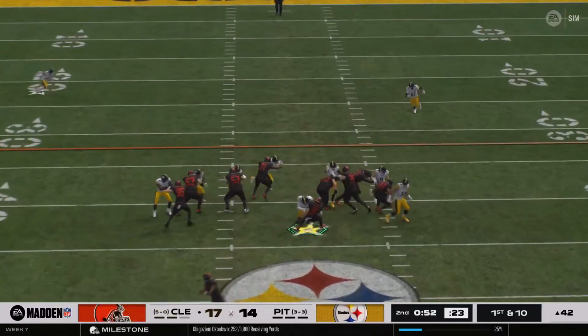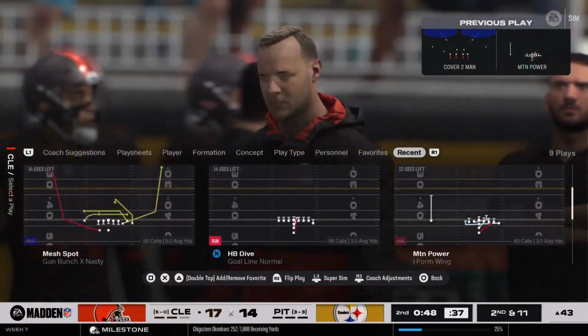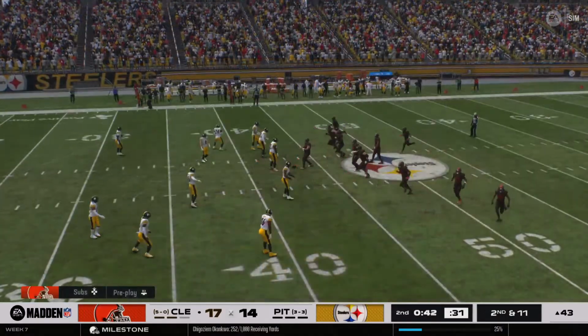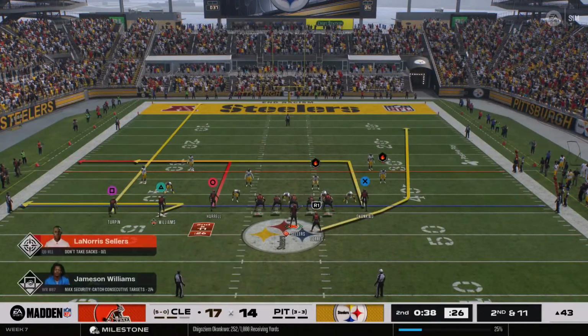And the Browns. A handoff to Pacheco. Ooh, some hitting going on now. He was rocked right at the line of scrimmage. The speed and the get-off by the big interior defensive tackle, Mike. I mean, he got through there so fast, he almost took the handoff himself.